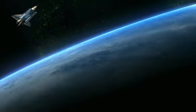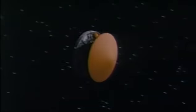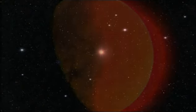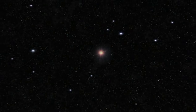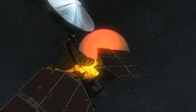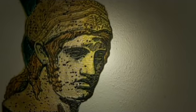Mars is small relative to the Earth, only about half the size of our planet. And its distance from us is never less than 34 million miles. It appears as nothing more than a tiny red orb in our night sky. Even so, Mars has captivated humankind for centuries. The planet takes its name from the Roman god of war.